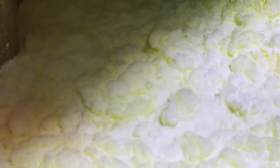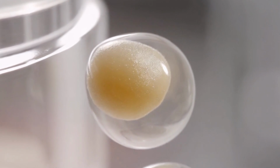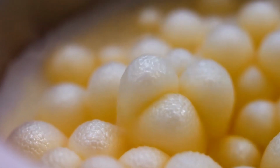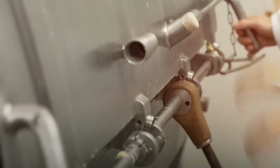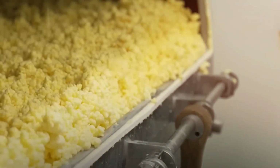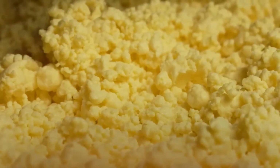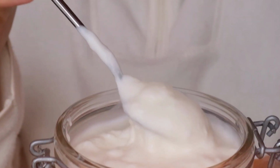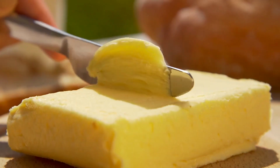The fat globules in the cream begin to collide with each other. Think of each tiny fat globule as wearing a protective coat. As they continuously bump into each other during churning, these protective coats get damaged and break away. Once this happens, the fat globules can stick together, forming larger and larger clusters. This is the science that transforms our liquid cream into solid butter.